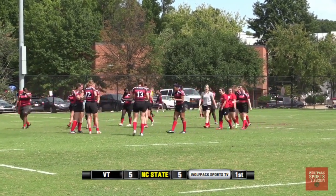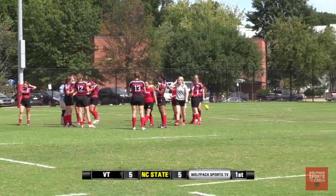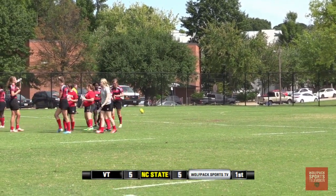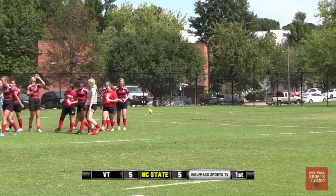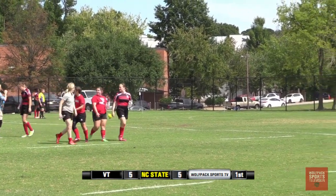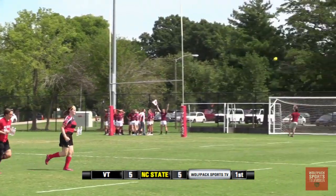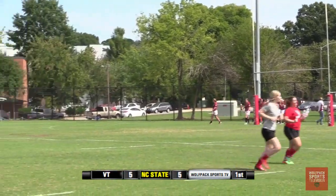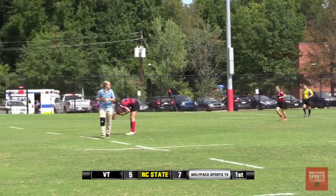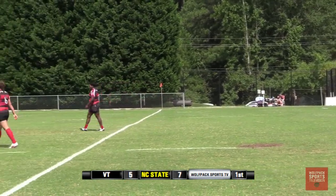So here come the Wolfpack on the conversion. If they can make this, they will go up 7-5. It's going to be a difficult one, though. I believe Caitlin Curley is kicking for those extra points. And it's up. And it's good, she got it. 7-5. Great kick there. And the Wolfpack go up 7-5 on the Hokies.